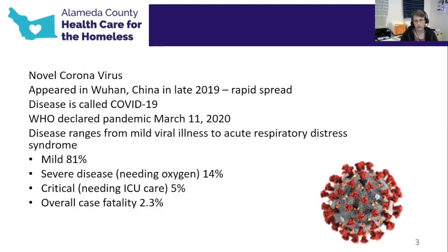So what is coronavirus? You see this image down here. I think all of us have seen this image. It is based on an electron micrograph, a very detailed picture of the coronavirus. It's called a novel coronavirus because it's new. There have been coronaviruses known for a very long time. Along with adenovirus, they cause symptoms of the common cold, but viruses change over time, and this novel coronavirus, or COVID-19, that appeared in China in late 2019 has seen rapid spread. It is highly contagious and also can cause severe disease.